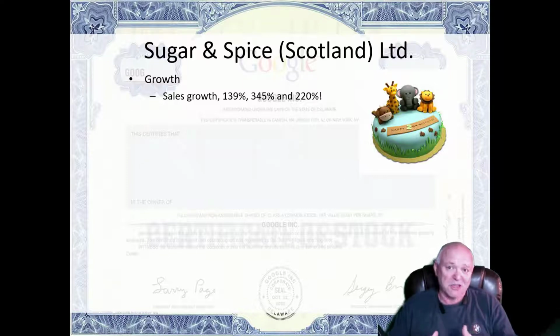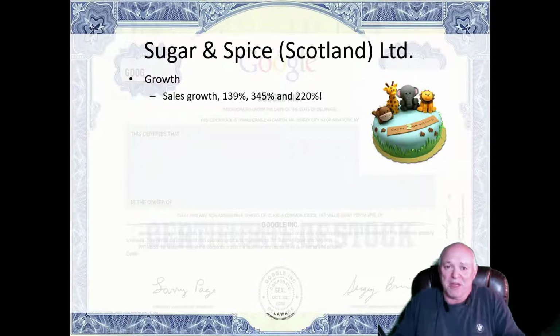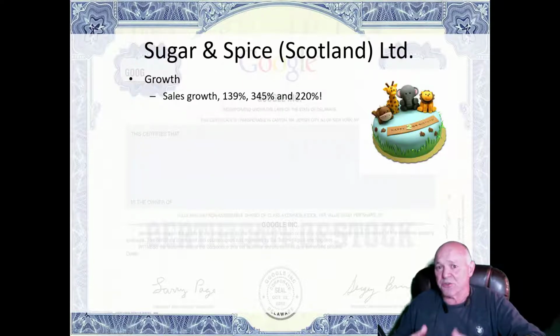Their product was a very simple and very successful one. They made very small cakes, typically a fruit cake covered with a marzipan icing. And on top of the cake, there were usually sayings like happy birthday or congratulations, happy anniversary. Companies would give large orders to Sugar and Spice to produce cakes for their clients on events like a new product launch or a company anniversary. So their business had thrived.